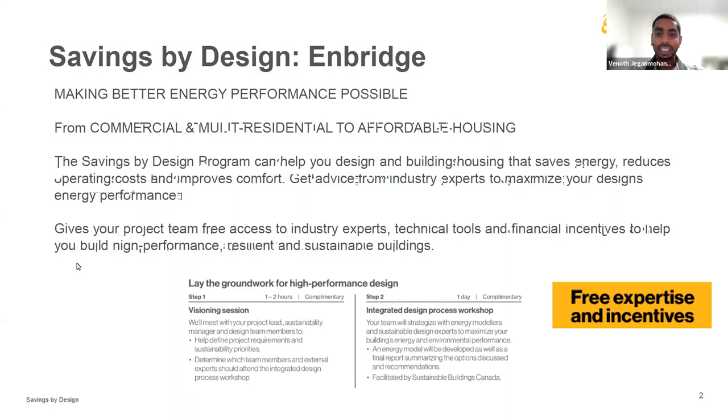Thank you, Adam. Hi, everyone. My name is Vinoth Jaganmohan. And as Adam mentioned, I'm the Energy Solution Advisor at Enbridge that manages the Savings by Design program. This program has been in the marketplace since 2012, and we've reviewed over 600 buildings through the integrated design process. And before I go over some of the changes to the program as of this year and recently, I'll give you a quick high-level introduction for those who may not be as familiar.